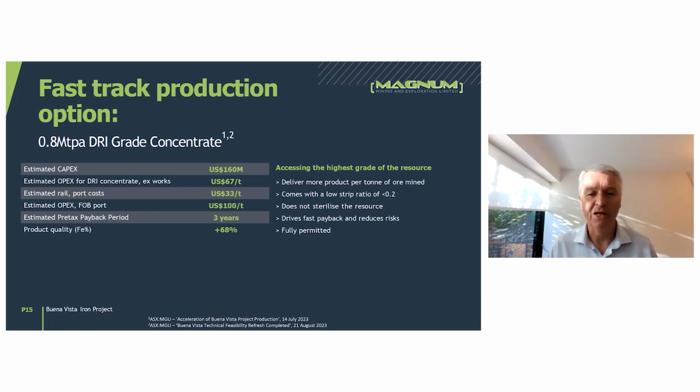Our product quality of 68% will be in high demand. Bloomberg recently put out a report that said this grade of iron ore is going to have to increase tenfold to support the decarbonisation of the steel industry.